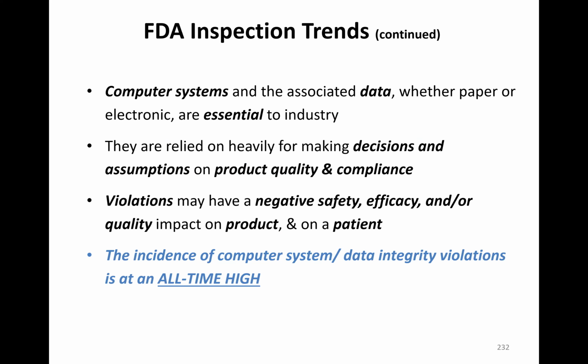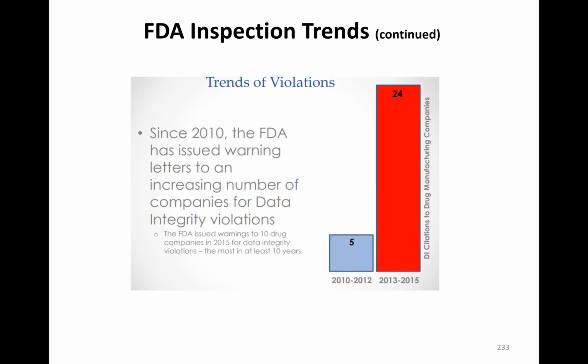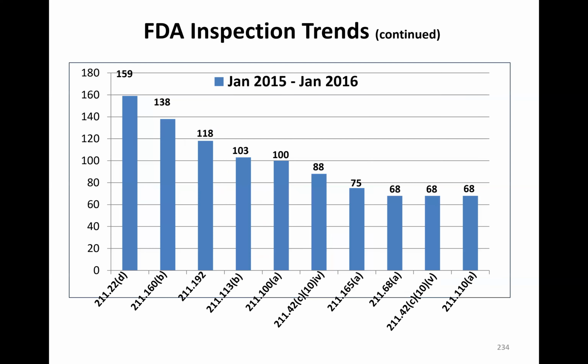The incidence of computer system data integrity violations is at an all-time high. It's been increasing in a trend over the last 10 years. And here we see 2010 to 2012, it shows 5 warning letters with data integrity violations, yet 2013 to 15, there were 24 warning letters. So a huge increase in that time period.